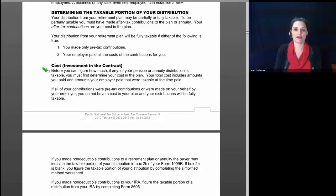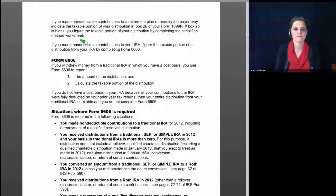Cost or investment in the contract. Before you can figure out how much, if any, of your pension or annuity distribution is taxable, you must first determine your cost in the plan. Your total cost includes amounts that you paid and amounts that your employer paid that were taxable to you at the time they were paid. If all of your contributions were pre-tax or were made on your behalf by your employer, then you have zero cost in the plan, and any distribution you take from it will be fully taxable.